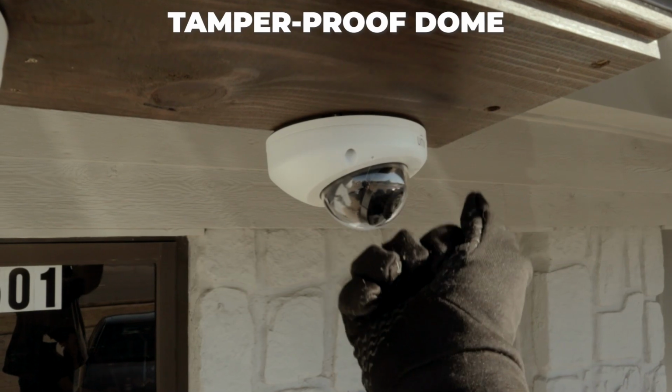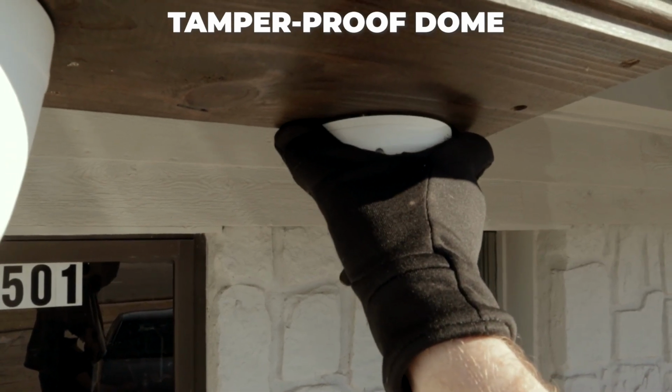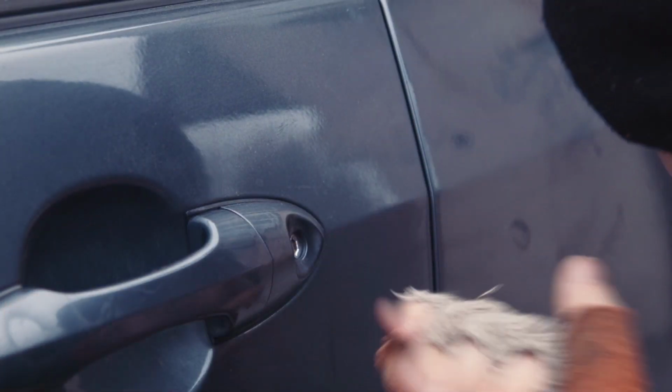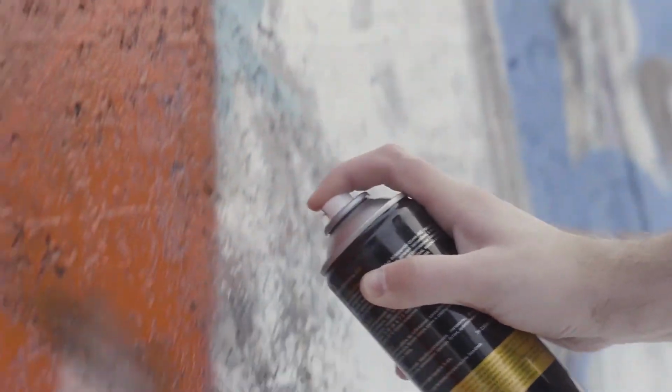Another scenario where you might need a vandal-resistant camera is if you are installing your security cameras in a place where there is high risk for vandalism. Maybe it's just a high crime area. Maybe there is a lot of vandalism that takes place in the area. If you are at all concerned about vandalism happening to your cameras, then you will definitely want an IK10 vandal-resistant camera. If you need vandal-resistant, you are not going to want to go with anything less than IK10.